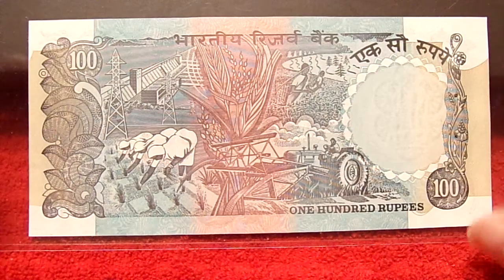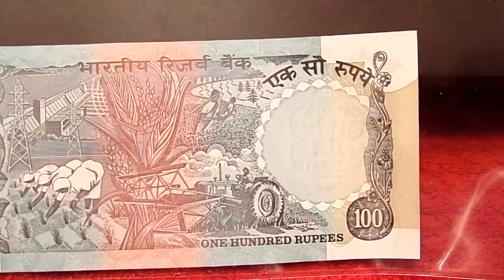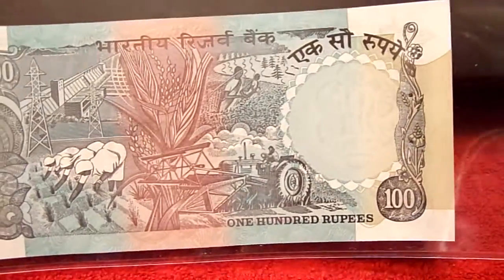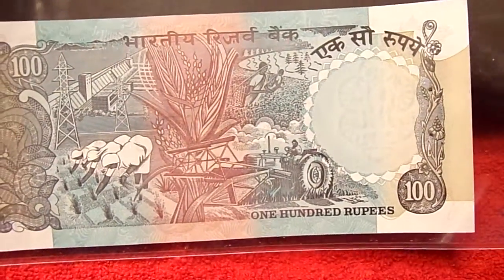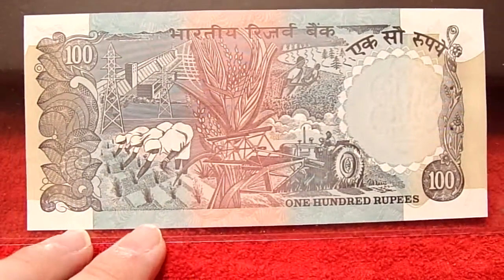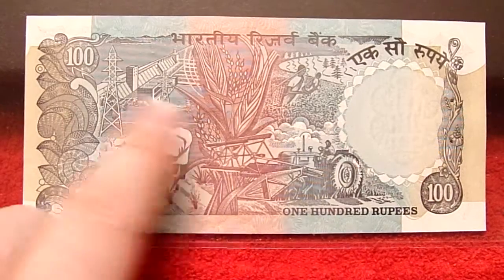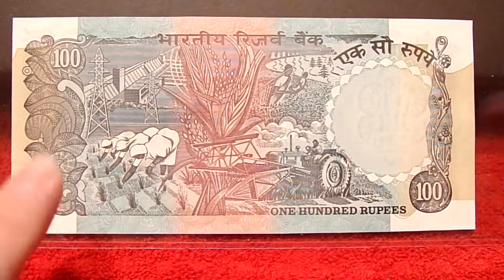And this one was... I thought I had this note, but the back is different. I don't know if it's the Tree of Life, or no, that's the next note. I'm sorry. But anyways, it was showing planting in the fields and agriculture and I believe a dam off in the distance. But very cool colors, very cool note.